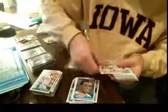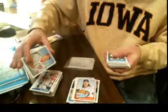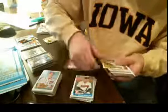Got a Bryce Harper New Age Performers. Jordan Zimmerman short print. Yeah, I remember somebody, a North Carolina fan, saying he was one of the best Tar Heels of all time in any sport. Which is saying a lot, I guess. Hard to get past basketball with North Carolina.